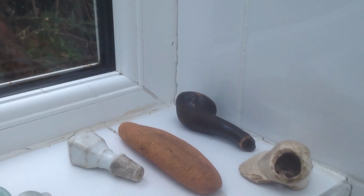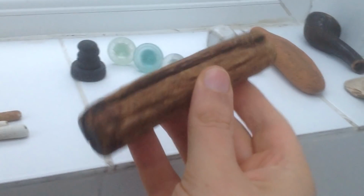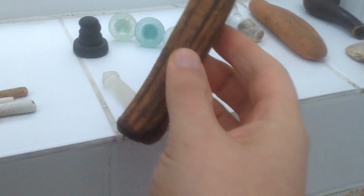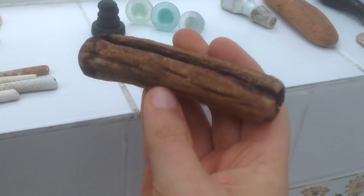And last but by no means least, we have this piece of antler. Undoubtedly it's been worked by human hand. It's what's known as a whittle tang handle, and it could have been part of a tool knife or perhaps a weapon knife. I'm advised it's probably post-medieval, but the lack of markings will make an exact date very hard, or quite likely impossible, to determine. But I am excited. The Portable Antiquities Scheme Liaison does want to catalogue it.